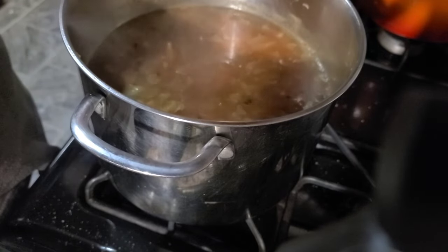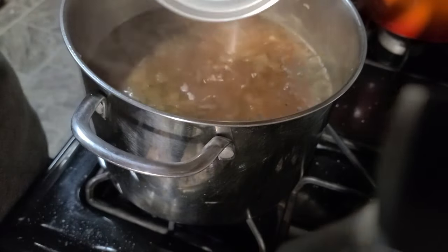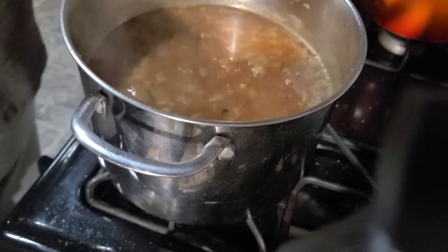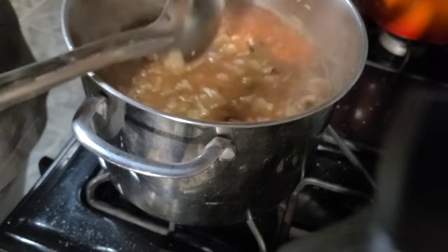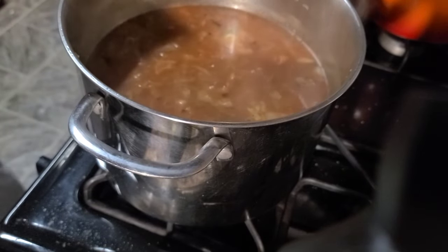I am gonna put a little water in here. Swish it around. I'll be right back. All right, so I just dumped a little bit of water. This looks good, it smells good. I'm hungry, let's taste it. See if I need to add anything else.